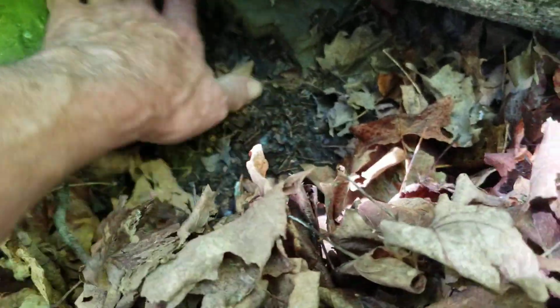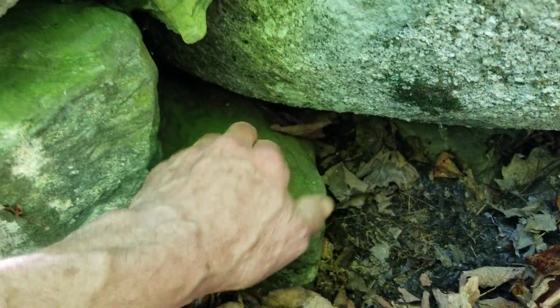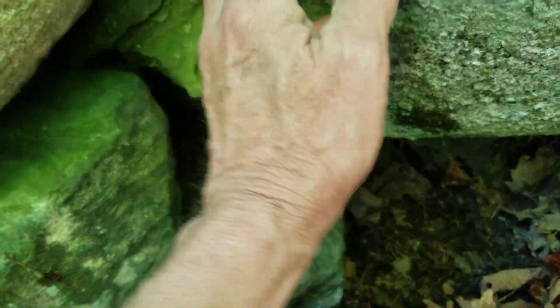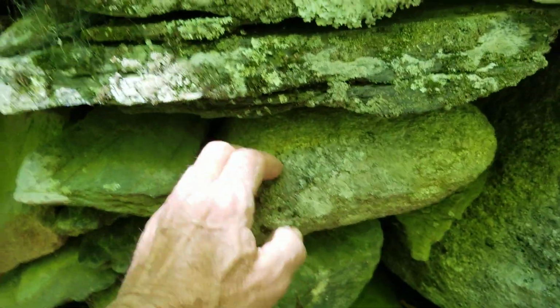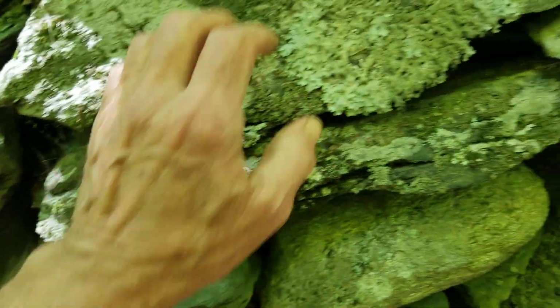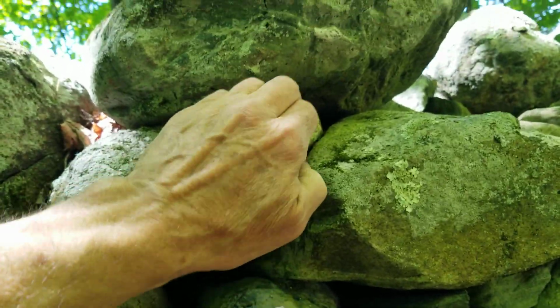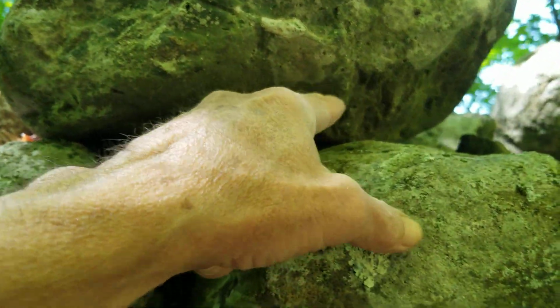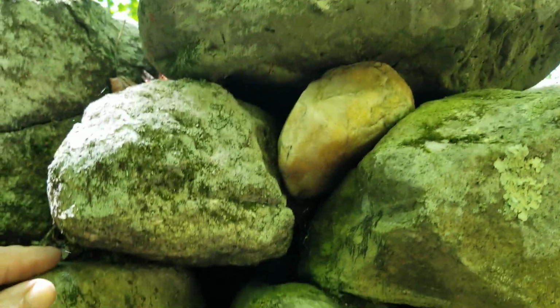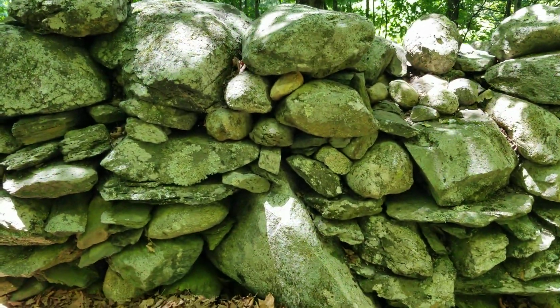There's a stone there. Listen to that. I always said this was an acoustic wall. Even notched out up here. This whole thing just shows you the intent put into these walls. People will say farmers threw them up, but farmers didn't do this.